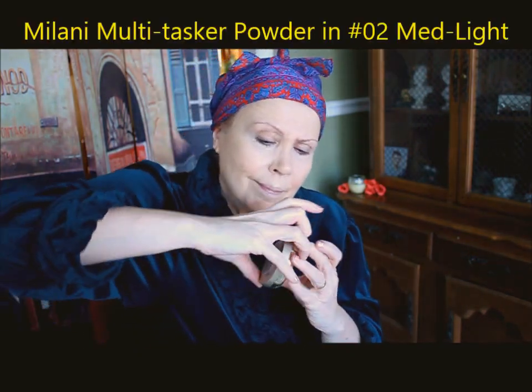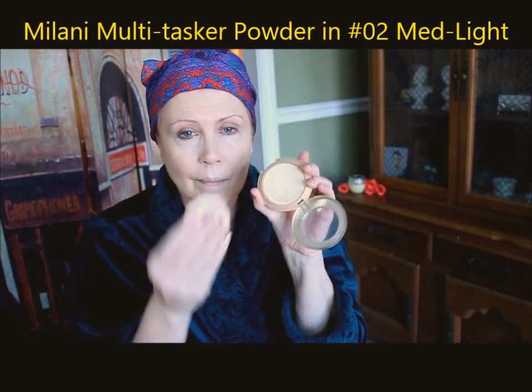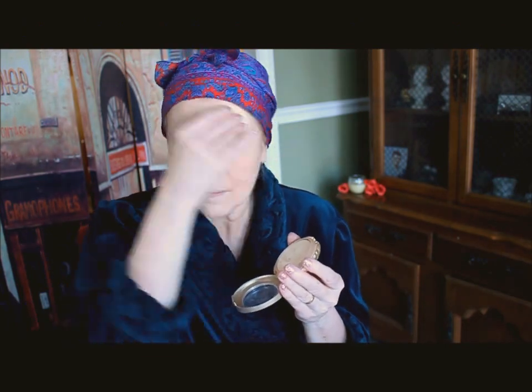Using some multitasker powder, and this is number 02. It's medium light, and I'm just going to press it into my skin, and it gives it a really nice even finish, almost a flawless look. It's really nice powder.